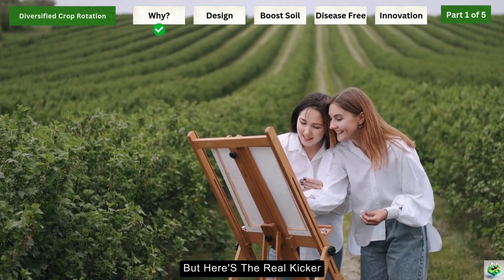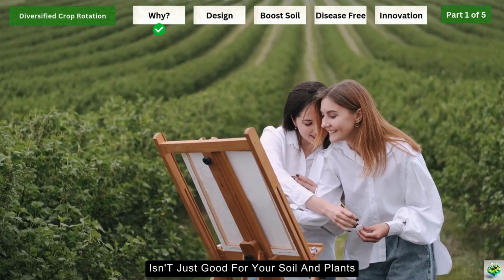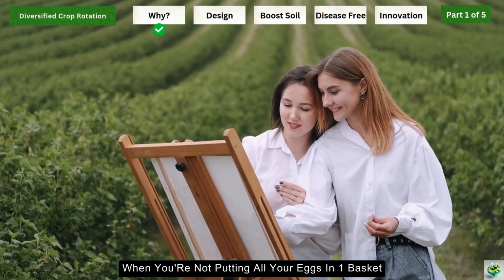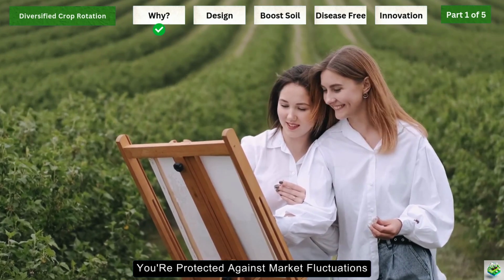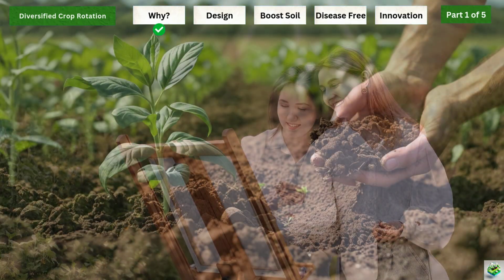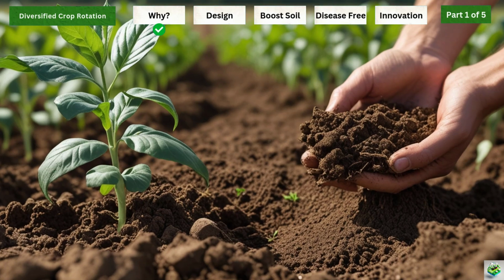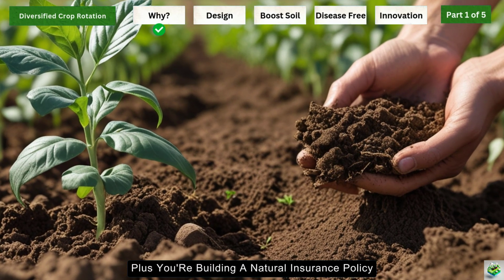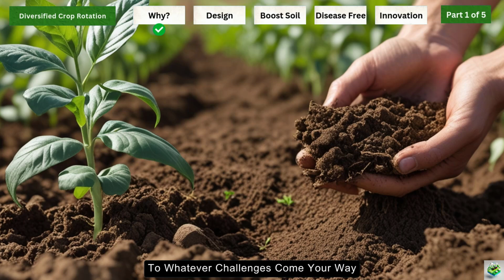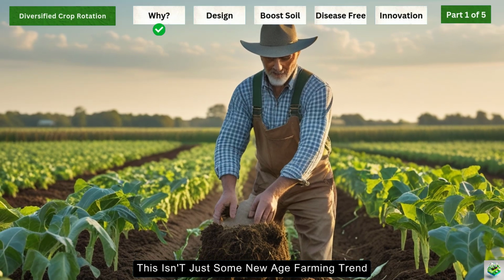But here's the real kicker. Diversified crop rotation isn't just good for your soil and plants. It's also a smart business move. When you're not putting all your eggs in one basket, you're protected against market fluctuations, weather extremes, and pest outbreaks. If one crop has a tough year, your others can help pick up the slack. Plus, you're building a natural insurance policy right into your soil, making your farm more resilient to whatever challenges come your way.